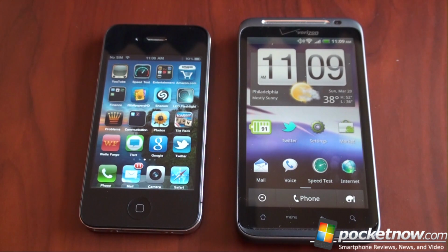In terms of speakerphone, the speakerphone on the iPhone 4 I found to be a little bit louder than the Thunderbolt. If you maximize the volume on the speakerphone on the Thunderbolt, it will distort, which is kind of gross. So the iPhone 4 wins in terms of speakerphone quality, but I'd say the Thunderbolt wins in terms of call quality. So you've got to think about what is most important to you.